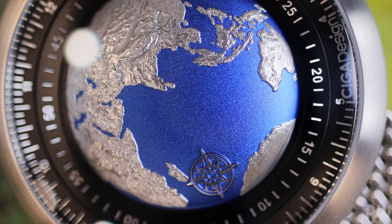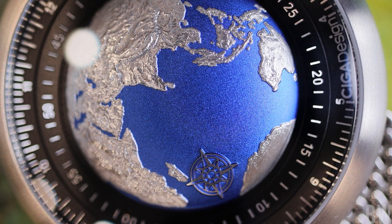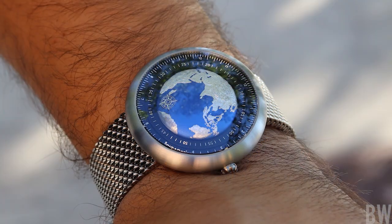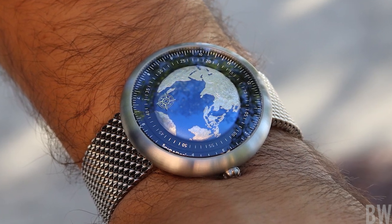Now let me explain how you read the time here. I think some people might write this off as being too complex, but it actually is very simple. You have a rotating hour disc here. This entire planet moves just like a normal hour hand does on a traditional watch, and you gauge the hour by looking at your navigation compass pointer. And in this picture, you guys can see it is between the 6 and the 7 o'clock position.